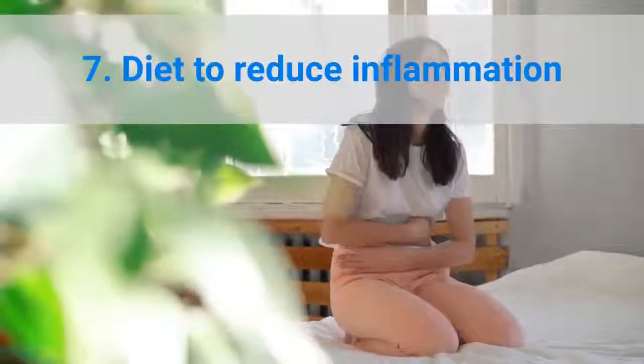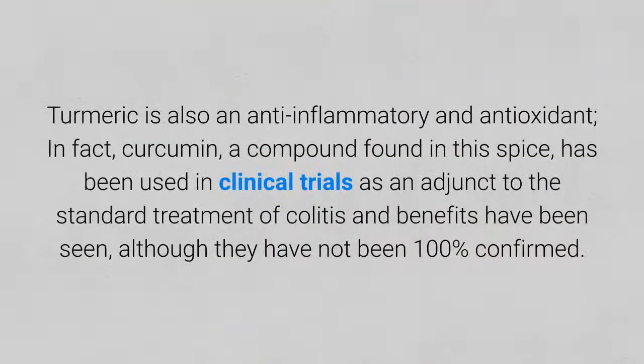7. Diet to reduce inflammation. Turmeric is also an anti-inflammatory and antioxidant. In fact, curcumin, a compound found in this spice, has been used in clinical trials as an adjunct to the standard treatment of colitis, and benefits have been seen, although they have not been 100% confirmed.